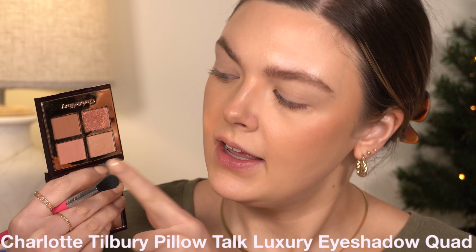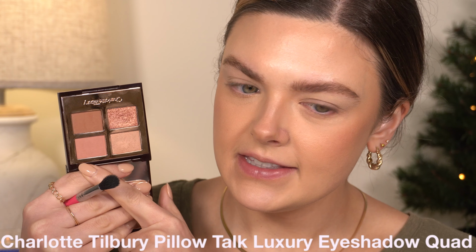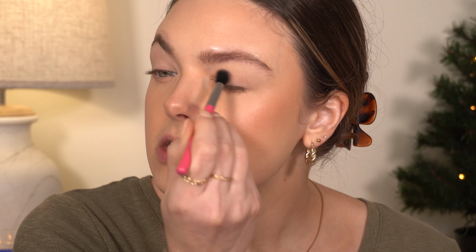Okay, so I'm actually gonna use this palette in the order that they tell you on the back to use it. So they say to use this first as a prime shade, this as an enhance, a smoke shade here, and then the pop shade that kind of goes in the middle or in the center of your lid. So I'm first gonna go into the prime shade, which is really just a kind of a beigey toned shimmer.